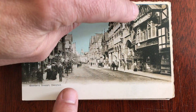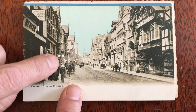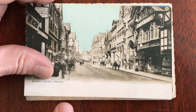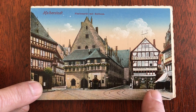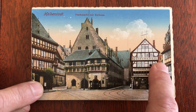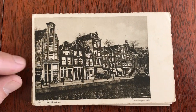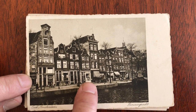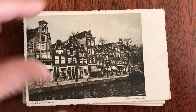Here's another one. Chemist there, there's one. There's a sign, there's signs. There's an eyeglass sign right there. Three-dimensional eyeglass. Here we are, the front of a shop. Spielwaren there. Here we see windows with lettering and decorations, signage on the windows.